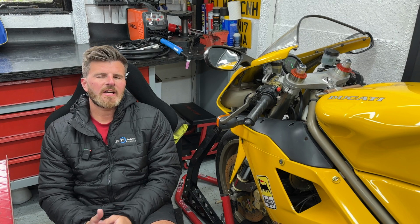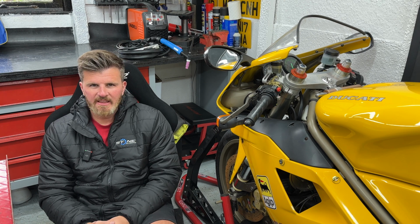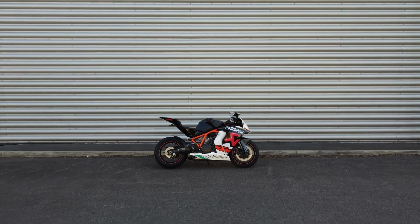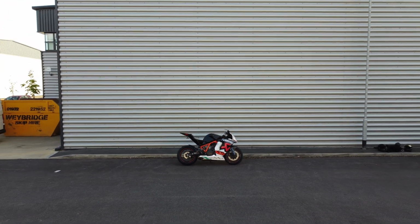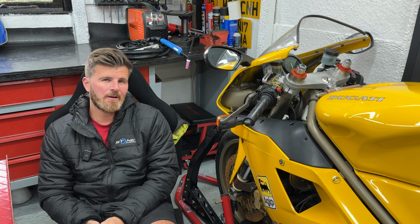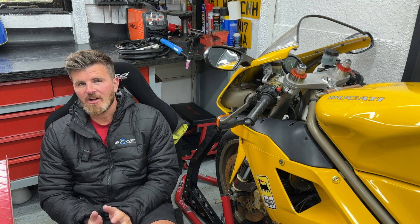For many years I lusted for a KTM RC8. They're just so unique in the way they look. That aggressive front end, aggressive tail end. It's a big bike, it sounds menacing, it looked awesome. And like many, I sat for hours on eBay browsing RC8s for sale.